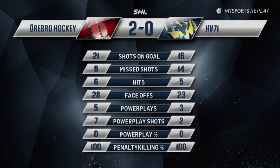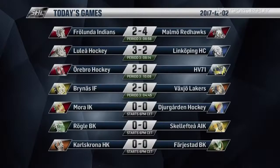5 power play opportunities for Örebro. 7 power play shots, but none of them found the back of the net. 3 power play opportunities for HV71, and no power play goals for them, of course, as they've been held off the board all night long. So both teams with 100% penalty killing at the moment.